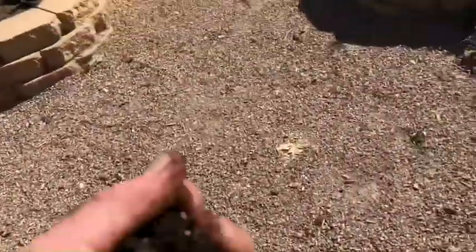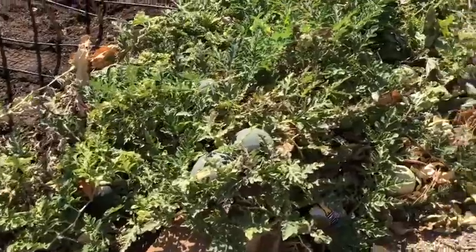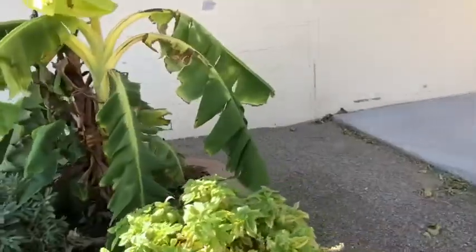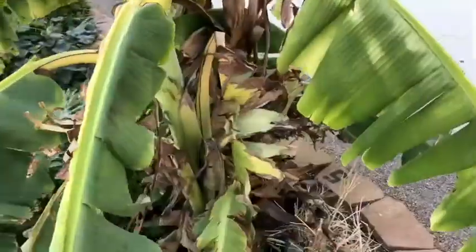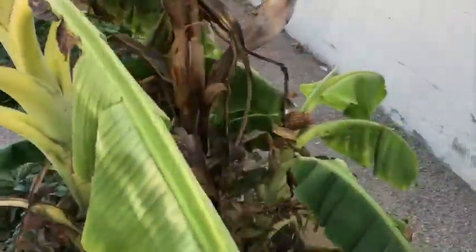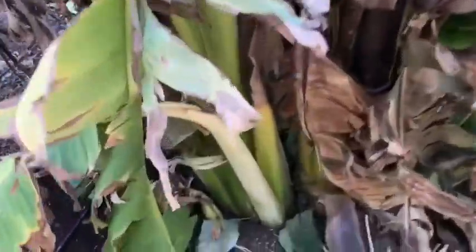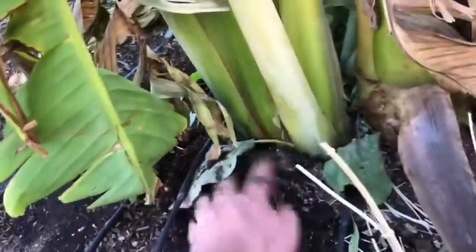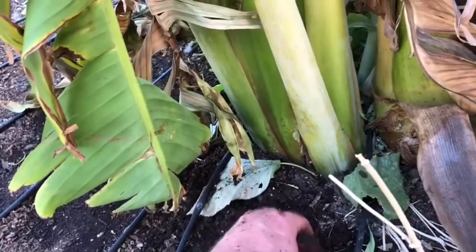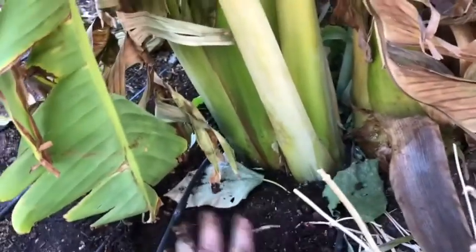So we're just going to help them out a little bit here. I think we got all of our pumpkins. I'm going to give a little bit to our banana here, because our banana, you can see, interestingly, our banana sucker has outgrown the mother plant, which is struggling. Bananas do require a lot of nutrition, and so it's helpful for them to have a little compost too. So we'll give them a little compost.